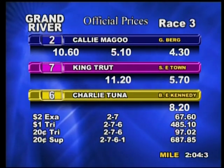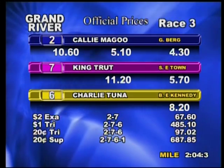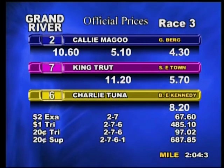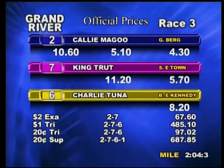The third race, mutual prices to Calibagoo, 10-65, 10-430. 7 King Trot, 11-20, and 5-70. And number 6 Charlie Tuna, 8-20. The exacta of 2 and 7 pays 67-60. The dollar triple, 485.